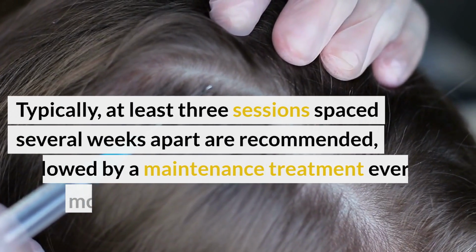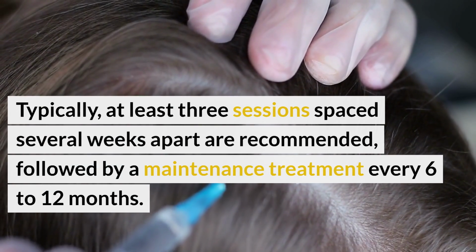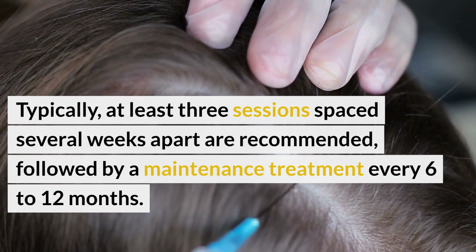Typically, at least 3 sessions spaced several weeks apart are recommended, followed by a maintenance treatment every 6 to 12 months.